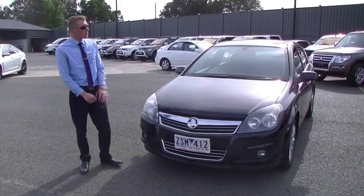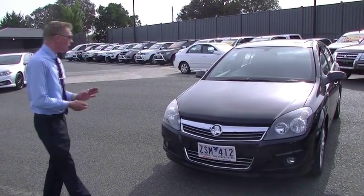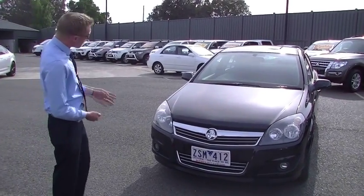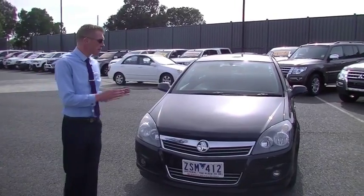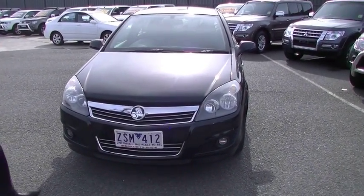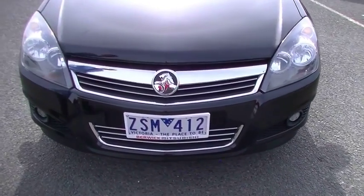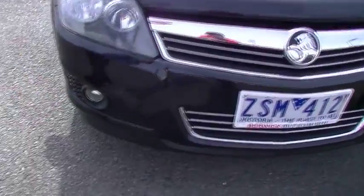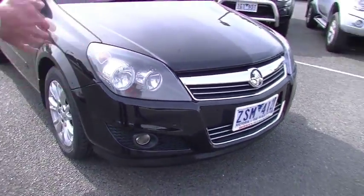I'm Matt and today we're going to have a walk around our stunning example of the 2009 Holden Astra CDTI, 1.9 litre diesel, we'll get into that a bit more shortly. But first impressions on the exterior of this car is it does present beautifully. Nice chrome grille in the front to give it that distinctive look. Does have the factory driving lights in the bottom of the front bar. The front end of this vehicle does present extremely well.